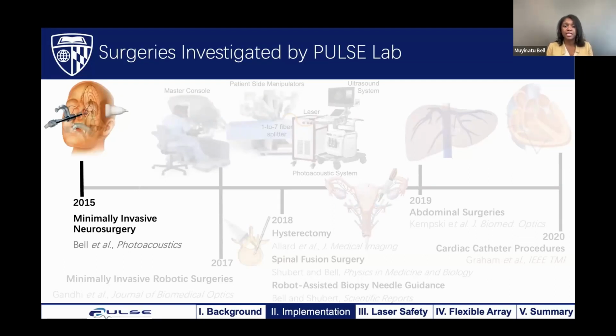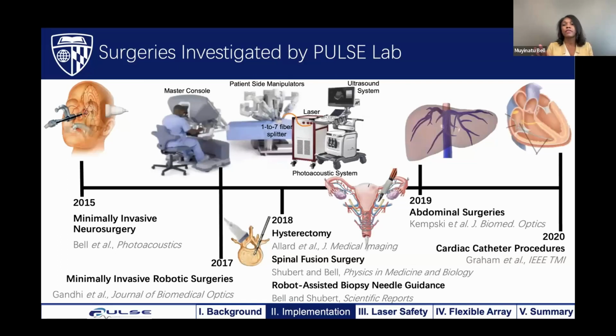Branching out from this initial idea, we realize that it's not limited to neurosurgery. There are a host of other surgeries that could benefit, such as surgeries performed with minimally invasive robotic instruments, surgeries performed to correct spinal deformities, surgeries performed to remove the uterus, as well as robot-assisted biopsy needle guidance, which is more of an intervention rather than a surgery, similarly cardiac catheter procedures are also an intervention, and liver surgery can also similarly benefit from the general idea.